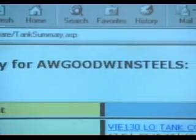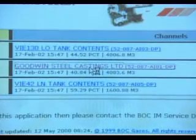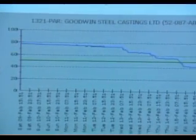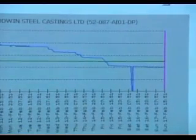We can also dial into this over the internet, and we can look at our historic usage of gas, one, to make sure our bills are correct, and two, so that we can ensure that we're not using more processed gas than we should do. It keeps the supply chain live, means that we get the product that we need when we need it.